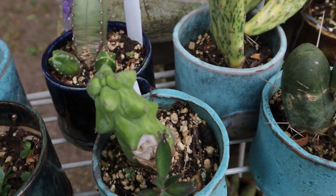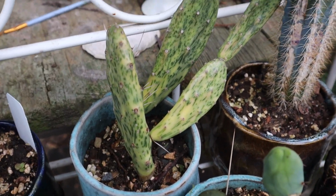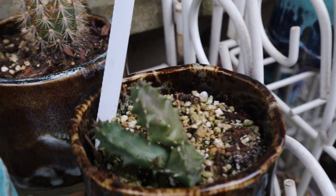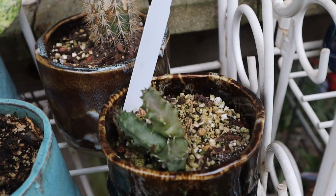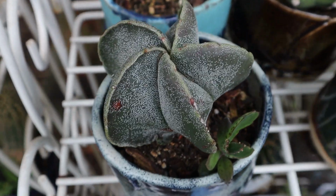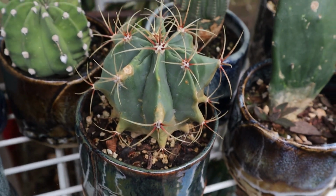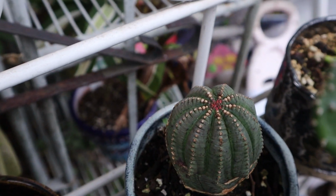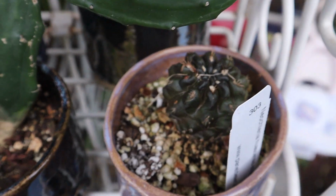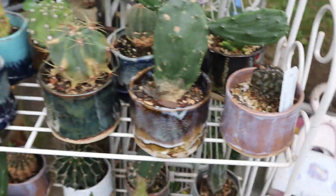My booby cactus. Surprisingly still alive. This guy's grown a lot. This is like the lifesaver cactus. He's okay. Half of him died off. Alright, so those are all my cactus.